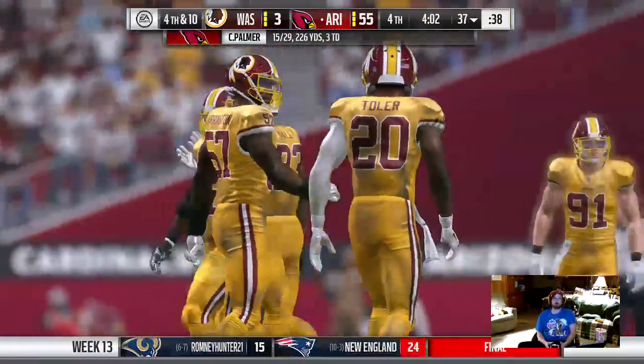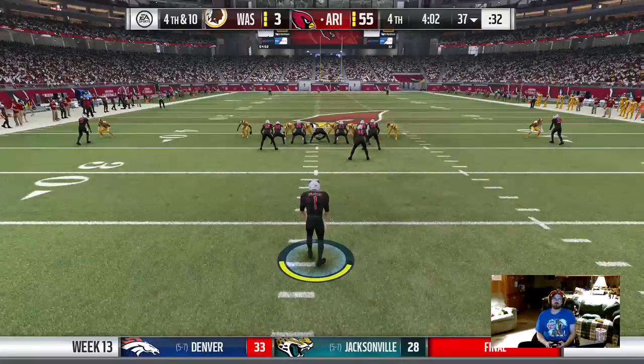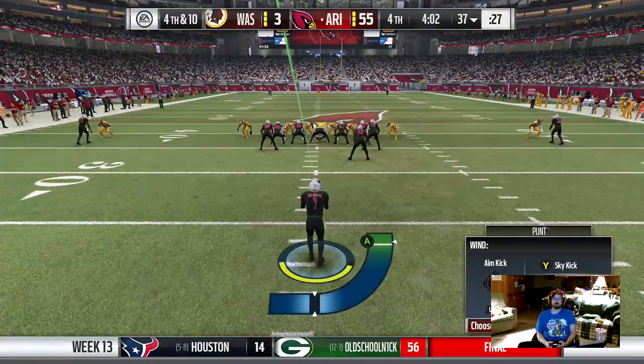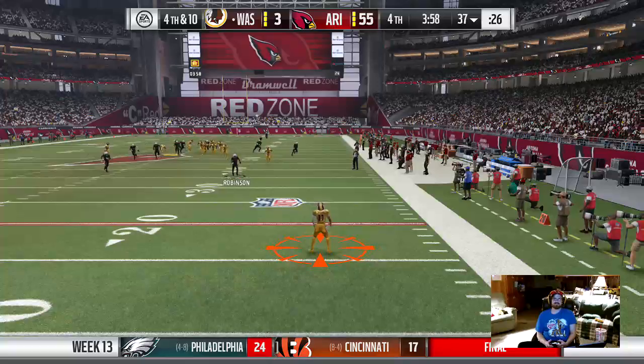No interception so far. That probably should have been their first, but at least it's fourth down. Here's Garrett Swanson now, on to punt for Arizona. His first punt, 45 yards. This looks good as well.